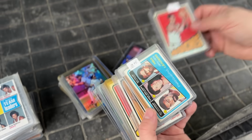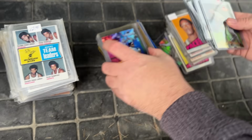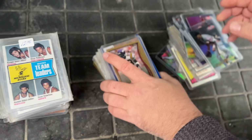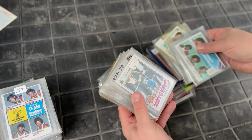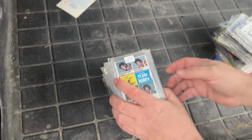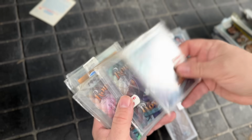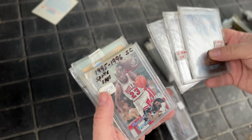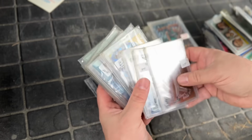73 Topps basketball, Oscar, Wilt, Gilmore, Havlicek. Some good stuff. More red labels. Crazy cool. All numbered to 100. That's black. Some Randy Moss rookies. I like that. Griffey, some more basketball. Pretty sexy stuff. And then you got some random stuff we just found last minute right here. Green refractor. Sweet refractors. Oh yeah. What is that? Oh yeah. This one's a sneaky one, I think. A few more items in here. Atomic.